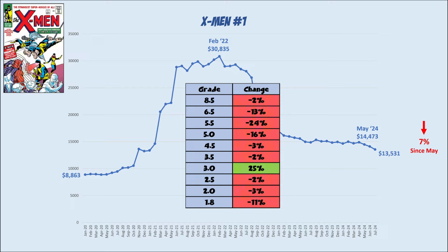8.5, right? Those higher grades in these keys have been strong for the most part, but even a little bit of a drop there, and almost every other grade as well. So X-Men #1 continues its downward trend.